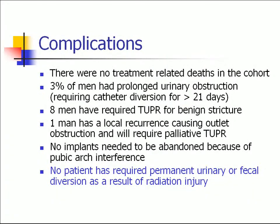Complications in this group of patients: there were no treatment-related deaths. 3% of the patients had prolonged urinary obstruction. That means, by our definition, requiring catheter diversion for greater than 21 days. 8 men have required a transurethral prostatic resection for benign stricture.